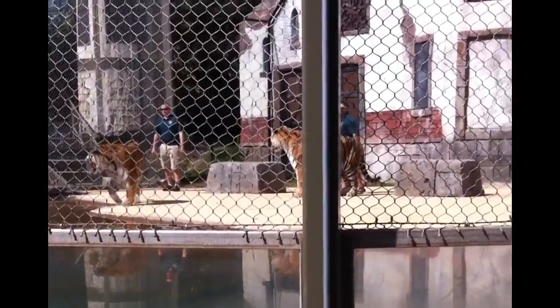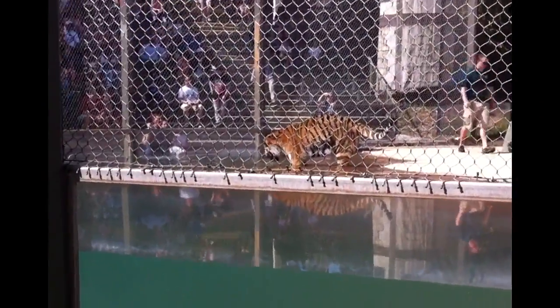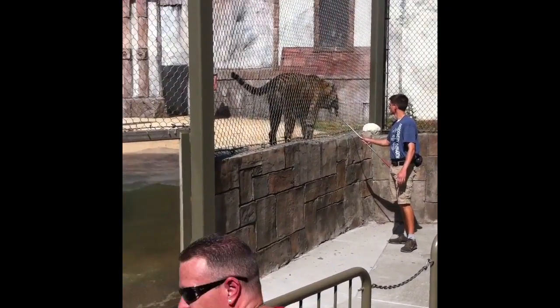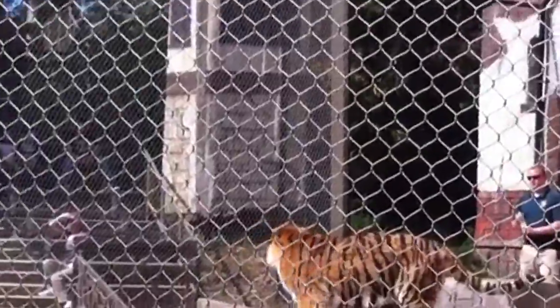Now you see Mishka eating those pieces of meat, and she'll grab that one right out of the water, and this is a natural behavior for tigers. Tigers come from the jungles of Asia where there are many standing pools of water. Now here at Discovery Kingdom, we feed our tigers about 600 pounds of meat every single week. But we don't like to be the only ones feeding them that meat.